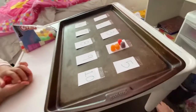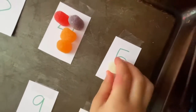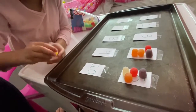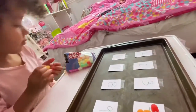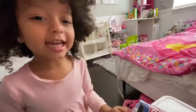Ooh, where's number 5? 5, where are you? This is number 5, for 5 gumdrops on number 5. Now how many do you have in your hand? Pick some more out.